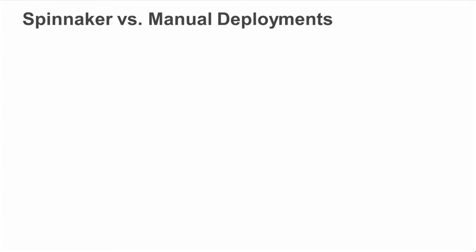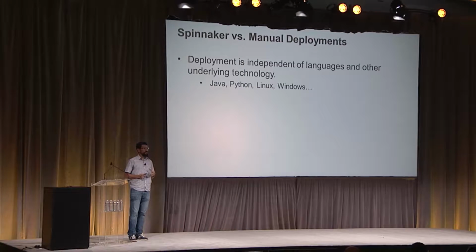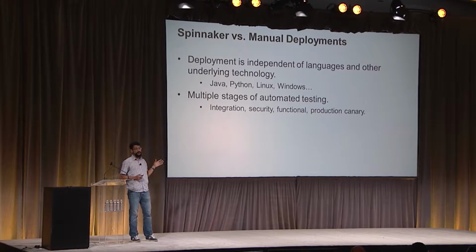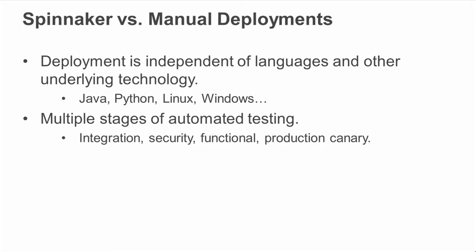And then if you think generally about deploying code with Spinnaker versus manual deployments, what Spinnaker lets you do is deploy completely independent of languages. So you don't need to know how to get this jar file or war file or anything. It doesn't matter. Python, Linux, Windows, all gets deployed the exact same way. And you have multiple stages of automated testing that you have access to: integration, security, canary testing.